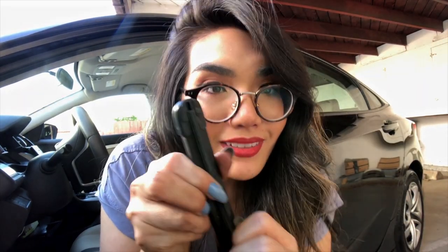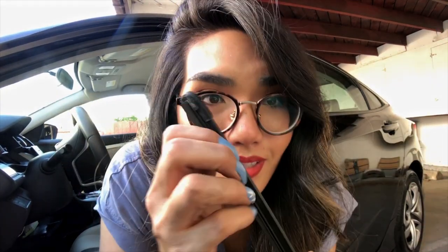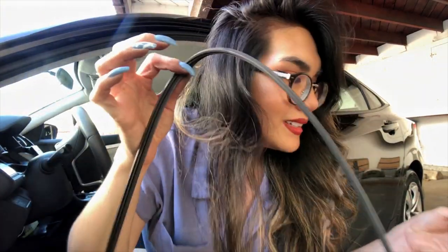One side will move more than the other. This one clearly moves a lot more than this side. So this is the side that it's gonna come out of. Oh, I see. Oh, super easy.